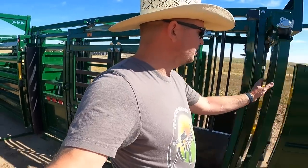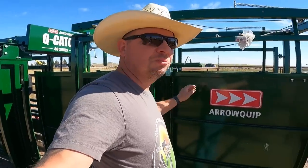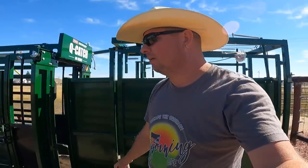We want to make sure that all of our gates are closed, of course, so that they don't see, there's one that's open. They could have pushed on that, popped it open. Next thing you know, they would have been on the highway. So not a bad idea to check all your gates when you're doing stuff like this.